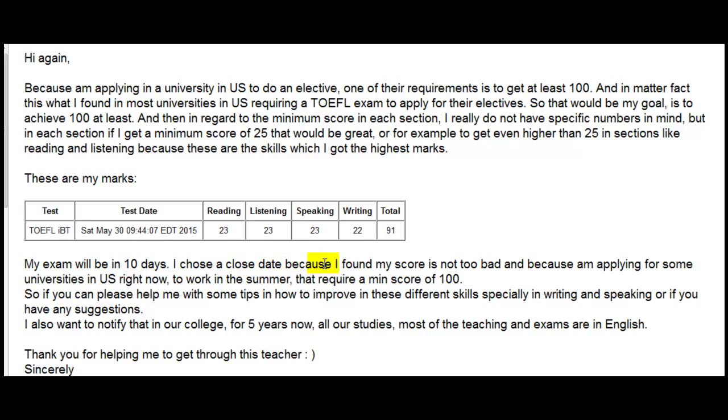I chose a close date because I found my score is not too bad, and because I'm applying for some universities to work in the summer that require minimum score of 100. So if you can please help me with some tips on how to improve in these different skills, especially in writing and speaking, or if you have any suggestions. I also want to notify that in our college, for 5 years now, all our studies, most of the teaching and exams are in English.